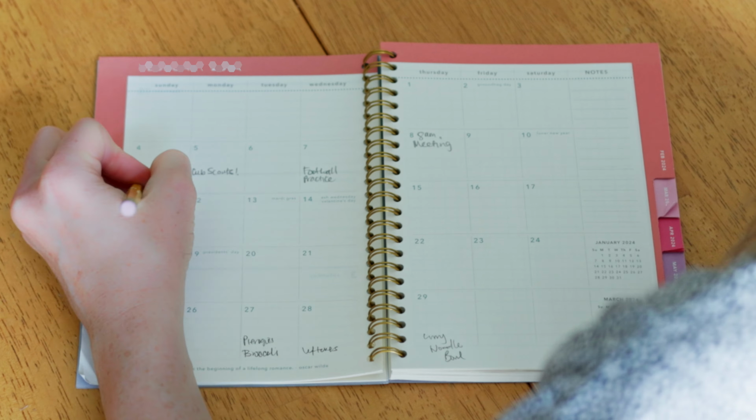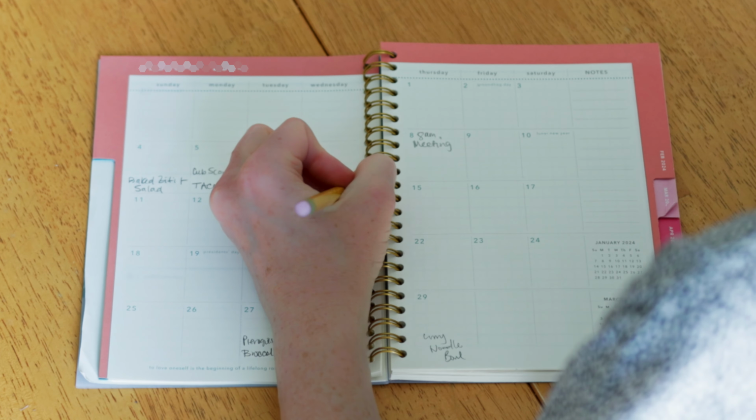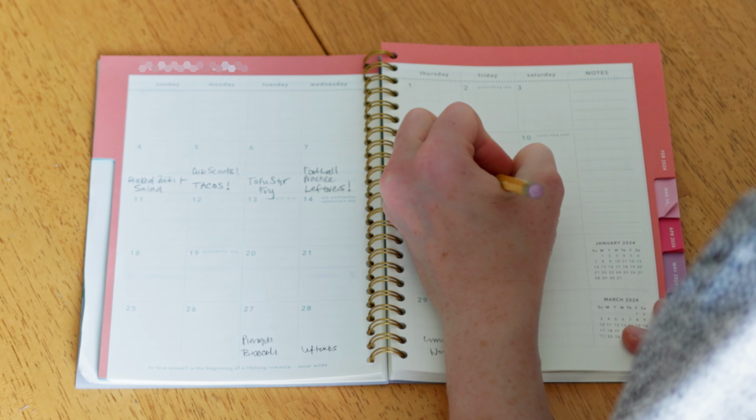But here's the key to making meal planning happen and making the habit stick. Find the system that works for you. As a dietitian, I've seen many people handwrite meals on a plain piece of paper, on a weekly meal plan sheet that I've provided, in their Google Calendar, in a good old paper planner, or just on a dry erase board. It's what works for you.